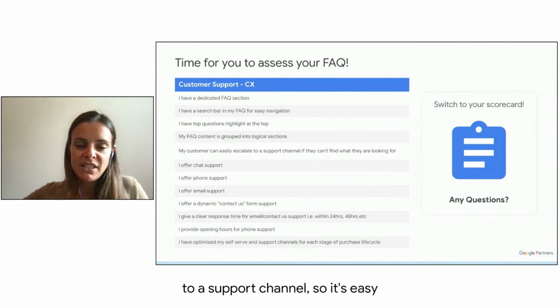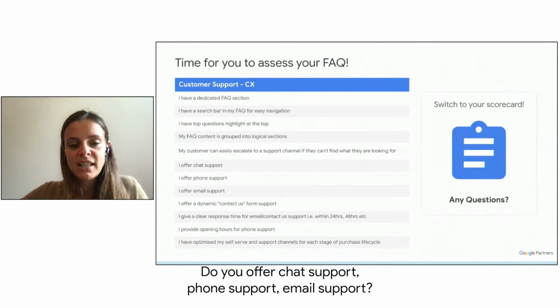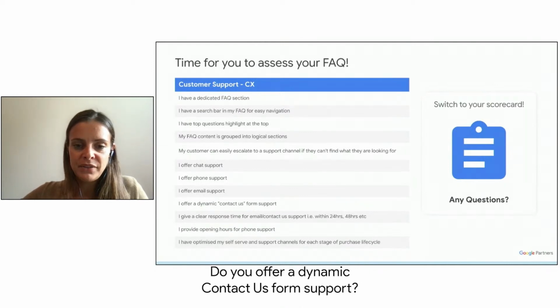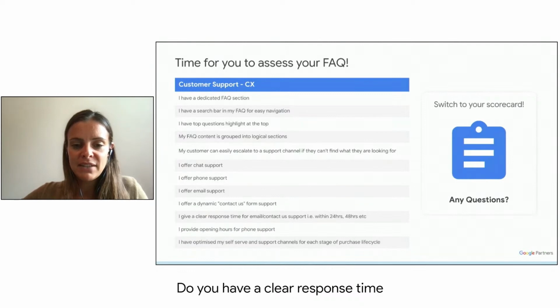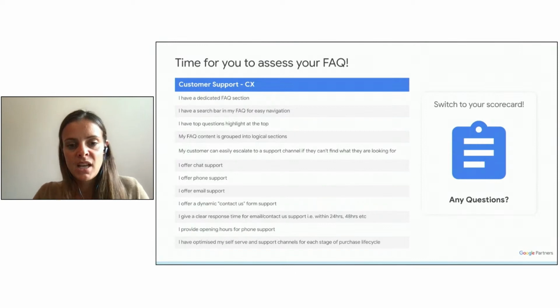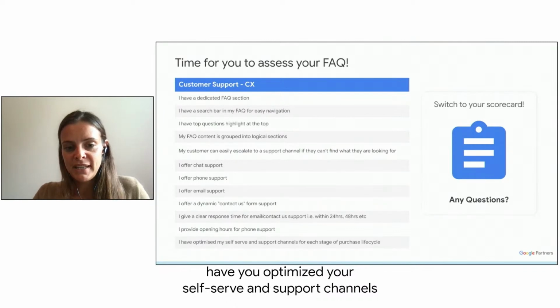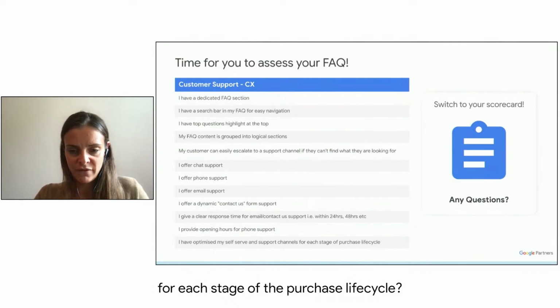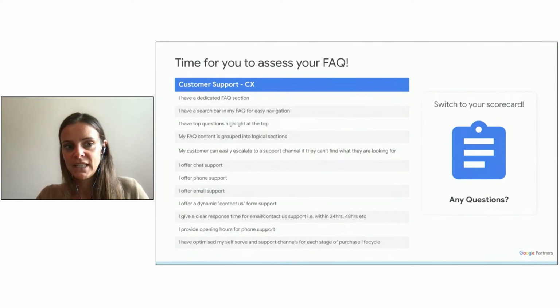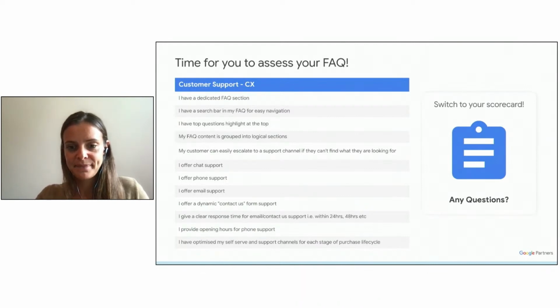Can your customer easily escalate to a support channel? Is it easy for them to find where to escalate and reach out? Do you offer chat support, phone support, email support? Do you offer a dynamic contact us form? Do you have a clear response time for email and contact us support? For example, we'll reply within 24 hours, 48 hours, etc. Do you provide open hours for phone support? And then, have you optimized your self-serve and support channels for each stage of the purchase life cycle? Again, I'll give you a minute to go through your FAQ page and see how you score your business.